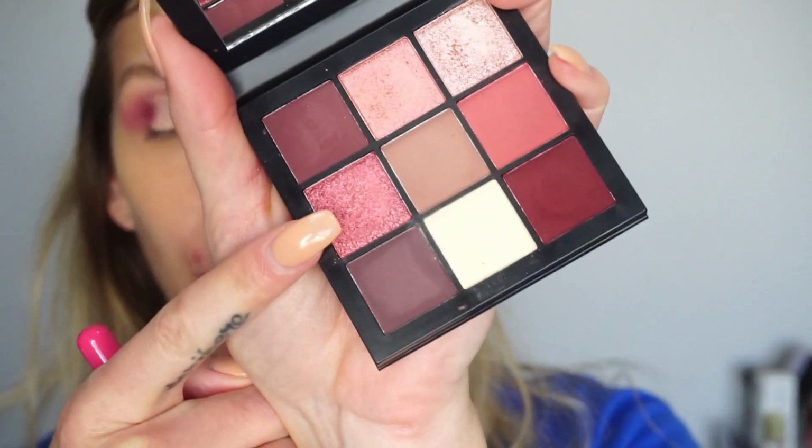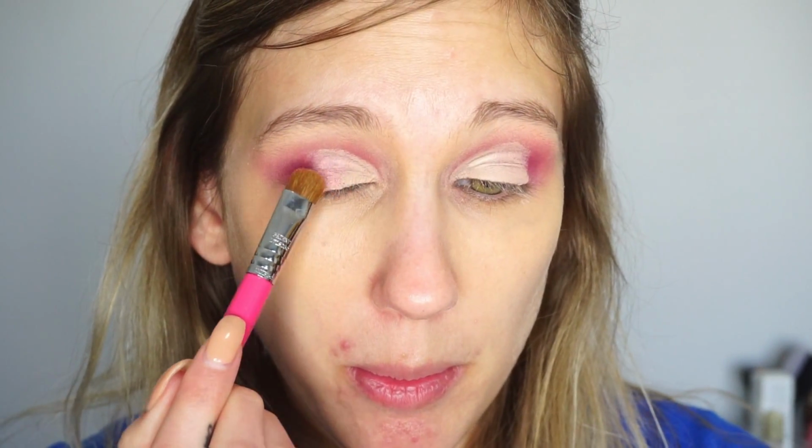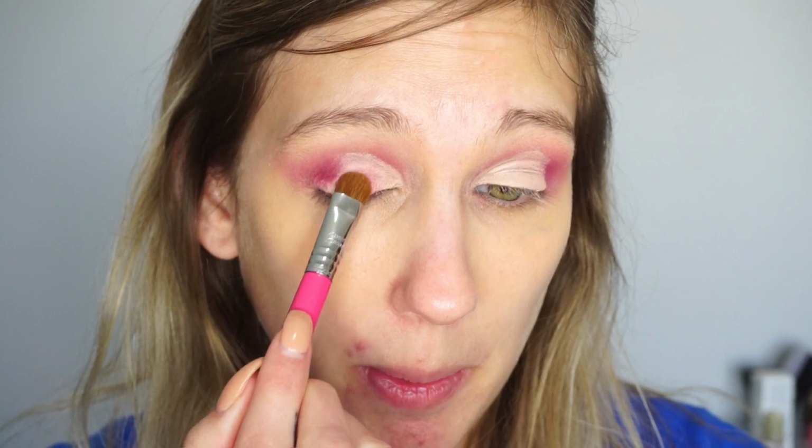So once I have the concealer placed on, I'm gonna come over with the shimmer. I'm trying to decide which shimmer I want to do. I think I'm gonna do this one right here. And I'm gonna take my Sigma E55, and I do have it sprayed with some setting spray. And then I'm just gonna place that over where I have the concealer.